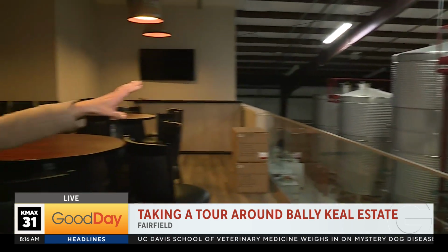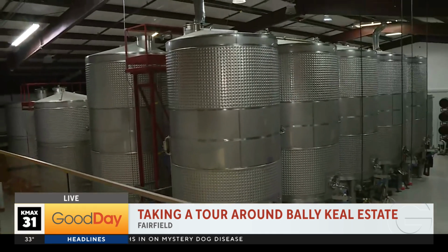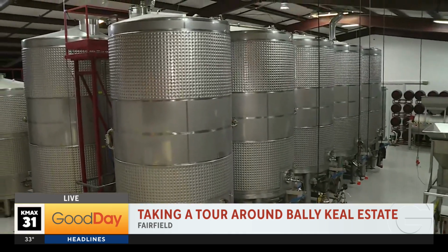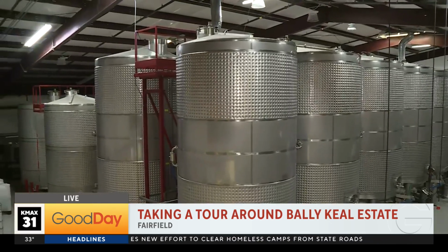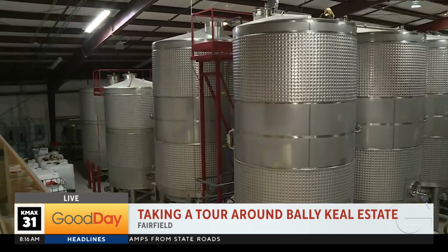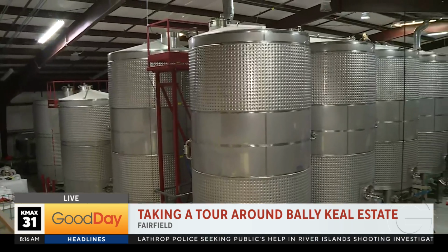So let's talk about what's actually happening right here. You were saying those tanks are incredibly special. Yes, it's called Ganamendi technology. It's a self-fermenting, self-emptying wine tank. It takes about 23 to 24 days for it to do the entire cycle. We don't have any pump overs, any interaction. We just put the yeast in and let the tanks do it themselves.